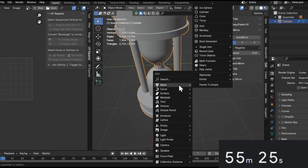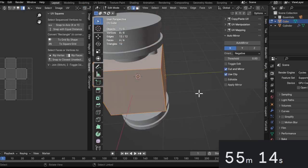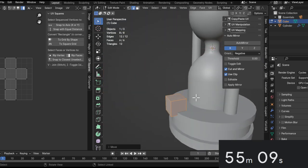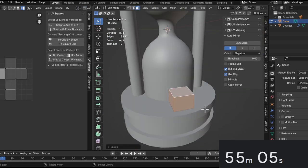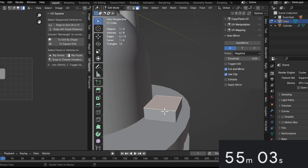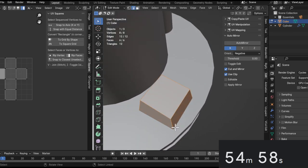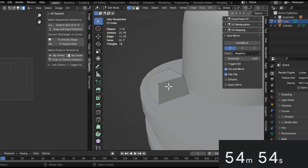How the fuck am I gonna make the runes? Runes. Okay, let's start with a cube. I'm gonna make a rock. I don't know how this is gonna work, but it's gonna be there, I guess. So I'm gonna do like a rock here, and then like small rock. Bang, bang. Right there.